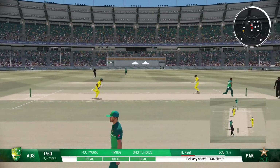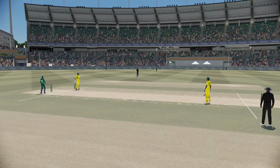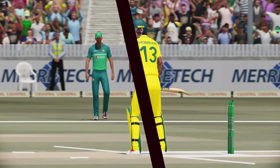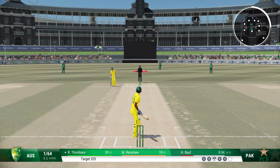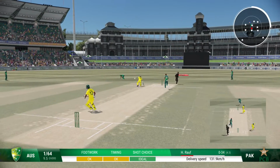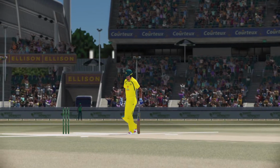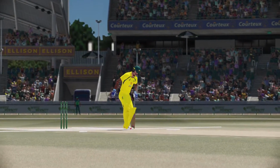Time that brilliantly. No trouble at all to punch it away to the boundary for 4. A poor delivery. I don't think we'll be too happy with their bowler at the moment. Finds the fielder with that shot. End of the over. Time for a little bit more freedom in the field. Australia are now 1 for 64.